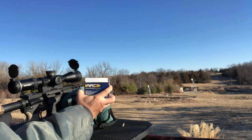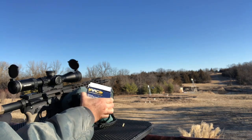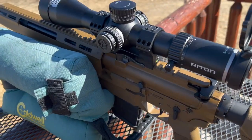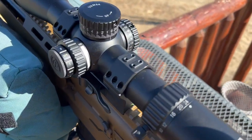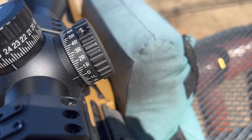That's really pushing the limit on a 300 blackout, 500 yards. Okay, so I took the Conqueror 7 off of the 300 blackout and I put it on my Springfield ATC, which it has been on before. Now, I did zero it and I reset those zeros for the 300 blackout.